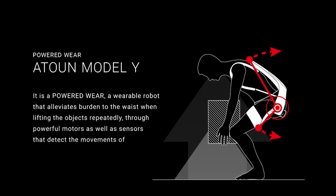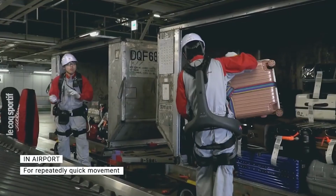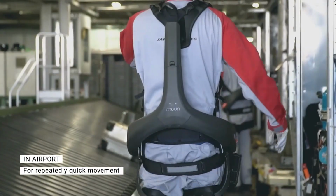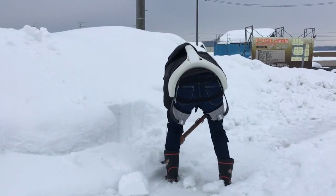The exoskeleton itself weighs about 10 pounds. Introducing this kind of equipment into warehouses will increase worker productivity and also reduce the number of injuries.